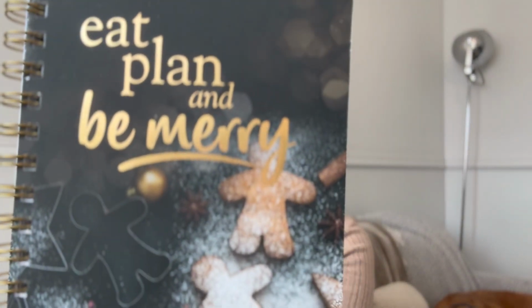I did pick up my Eat Plan and Be Merry food diary last week in group.